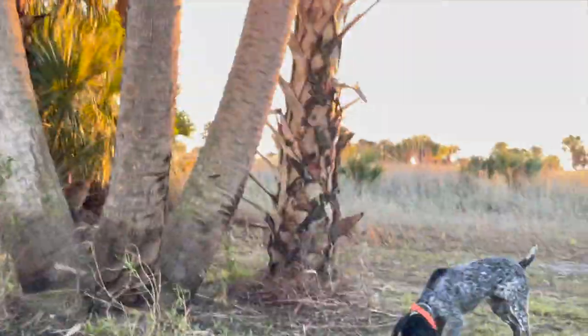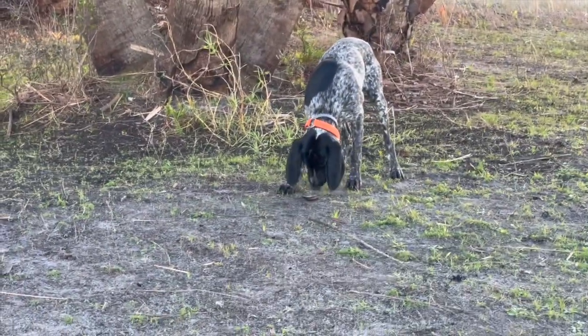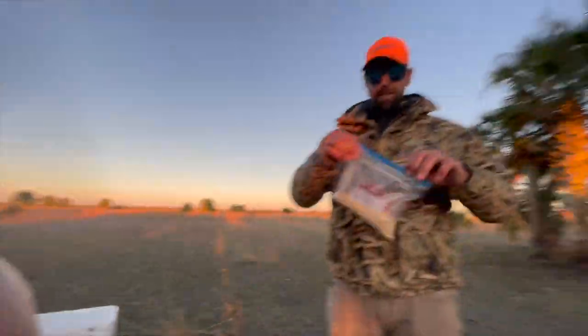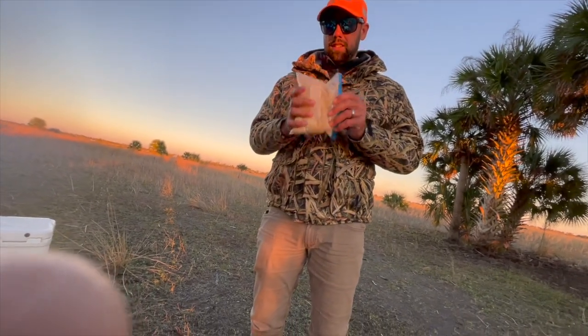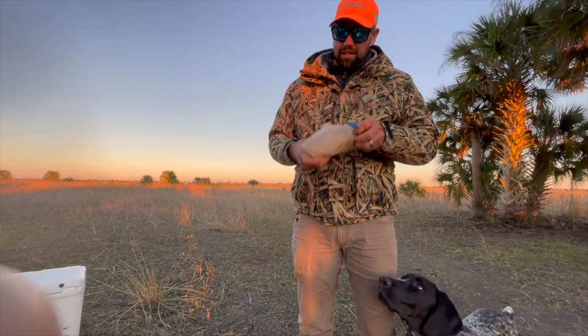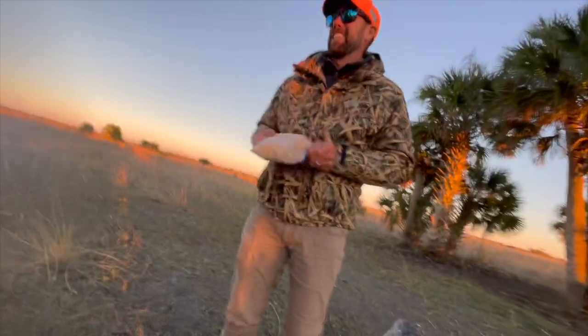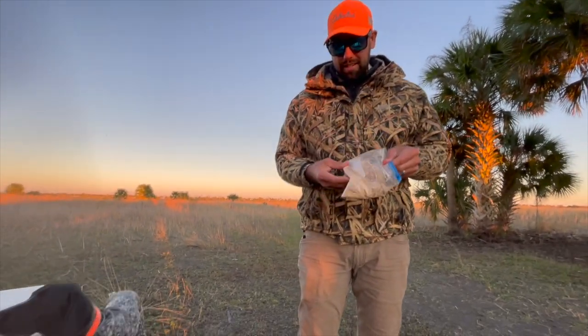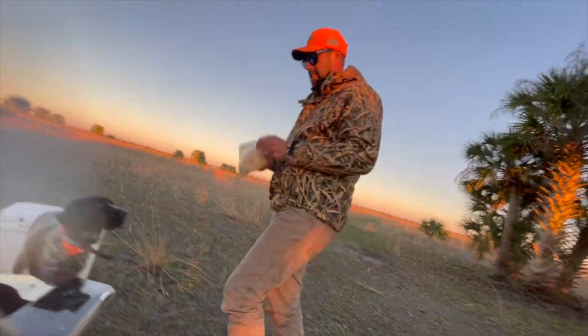Let me check on Remy. Remy, what do you have? Okay, coming back. Yummy tender soup. Oh, I wish we had some fish. A hog might walk by and we'll have some hog backstrap. Hog pork backstrap. I hope so.